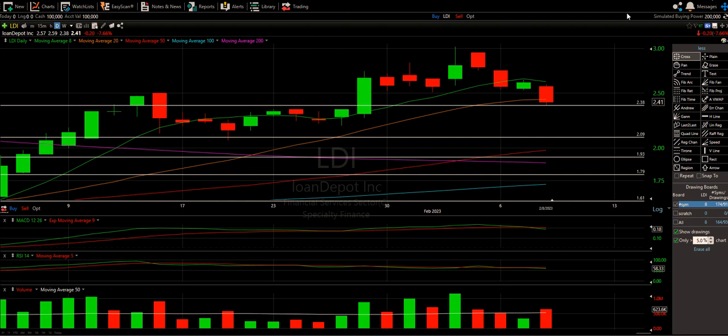All right, welcome to another episode of the Chart Readers. We are rounding out the banking and lending technical analysis. This is Loan Depot and Lending Club. It doesn't look fantastic here, but I'll be honest, a lot of good has happened for Loan Depot. So when I zoom out, it'll be a little easier to see.